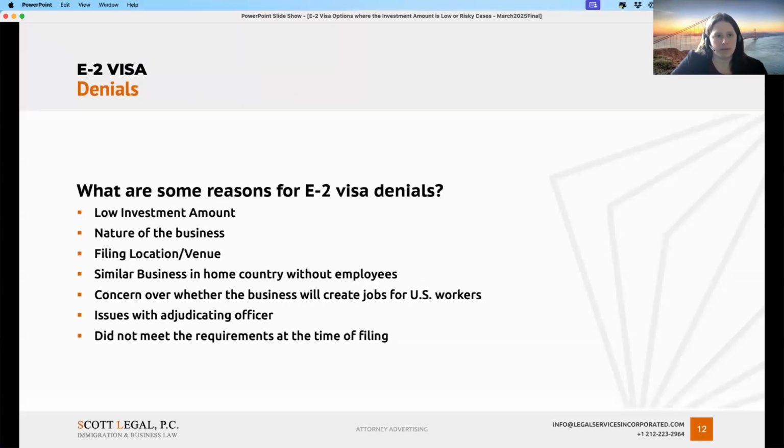All right, let's talk about some reasons for E-2 denials. So one is low investment amount. I know we've talked a little bit today about how to mitigate some of the issues with low investment amount. One thing you want to consider is having all the other parts of the case be as strong as possible. That being said, sometimes investments are just too low. For example, we had a client who came to us, they had applied with $2,000 spent and $98,000 in a business bank account. And the officer said, come back when you have invested more.